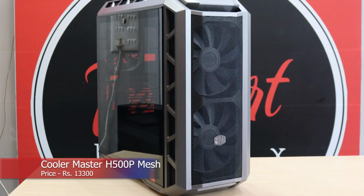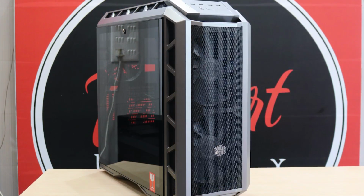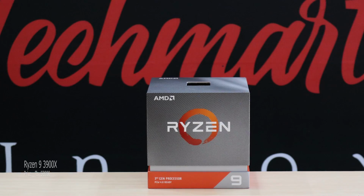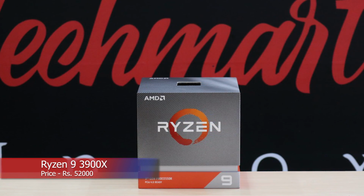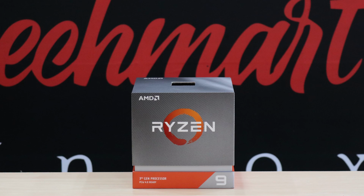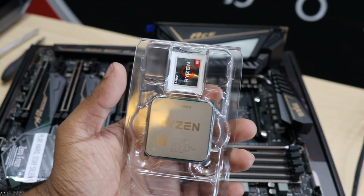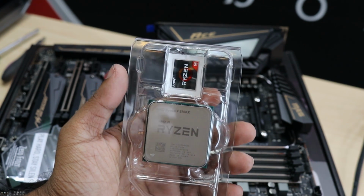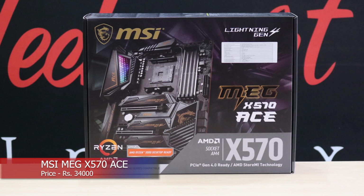For cabinet, we have got Cooler Master H500P. This is available for 13,300 rupees. For processor, we have got Ryzen 9 3900X. This is available for 52,000 rupees. Due to shortage of the stock, the price is a bit on higher side, and yeah, this is what we have, 3900X. For motherboard, we have got MSI Mag X570As.